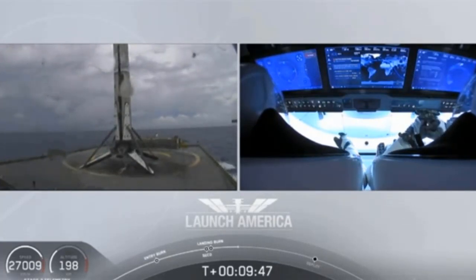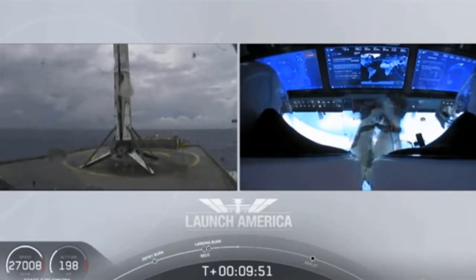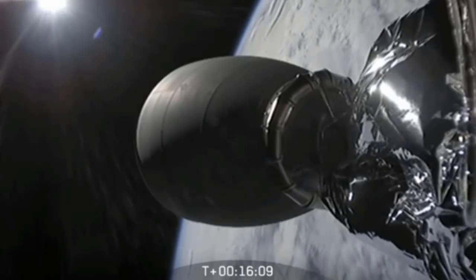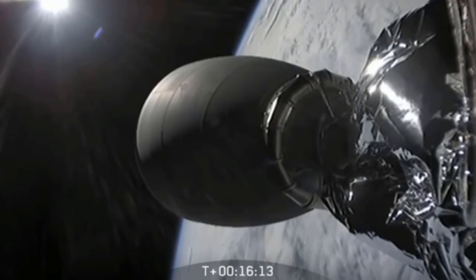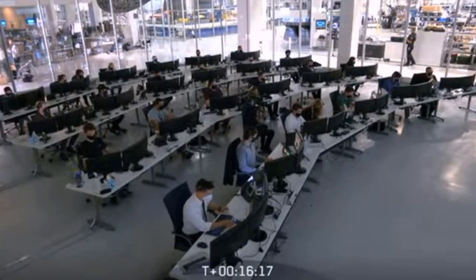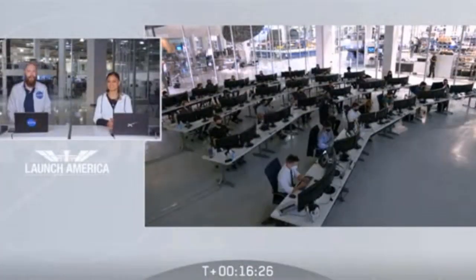And as you can see on your right screen, Bob and Doug are still making their way to their targeted orbit. M1D to recovery. Placing Bob and Doug into orbit. I mean, this is a historical day. This is us kicking off that new era of spaceflight that we've all been talking about and longing for since the space shuttle program came to an end in 2011.